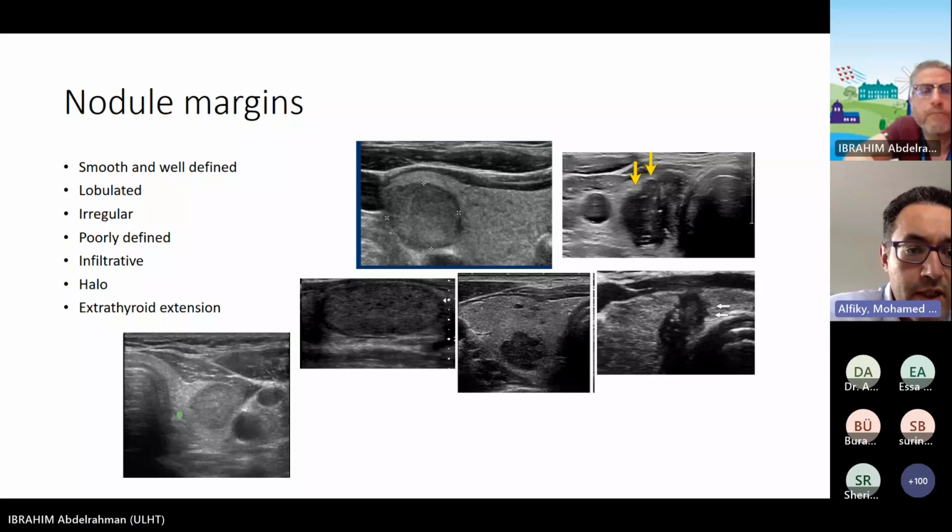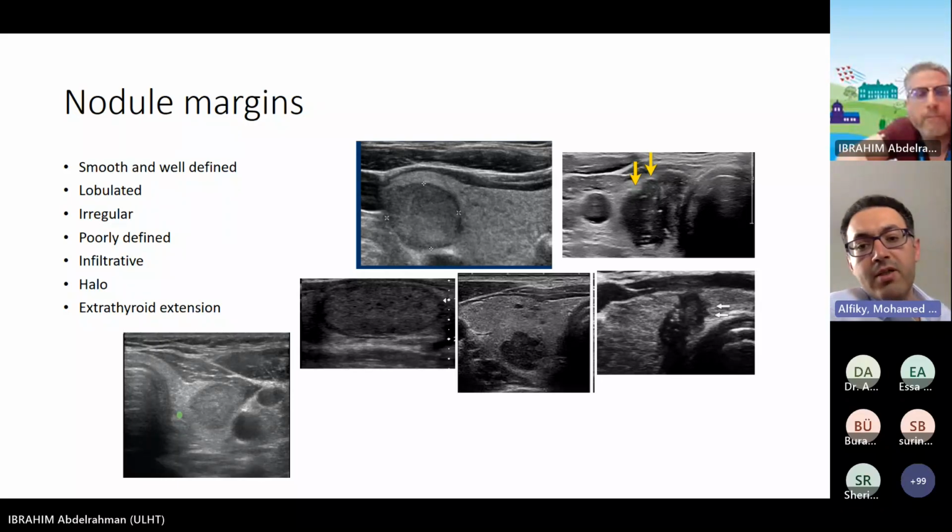Then on the left of this, you can see a halo that surrounds the nodule. And as I said, if it is thin with no significant variation in the thickness, then this is a good sign. But if it's very thick and there's a significant variation of thickness of this, then this is a nodule that I would recommend biopsy. Then below, on the left corner of the screen, you can see a hypoechoic, slightly dark nodule with some possible infiltration of the strap muscles there. Next, please.